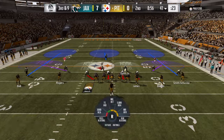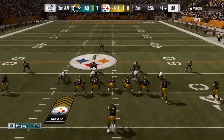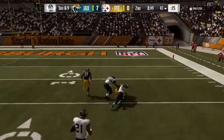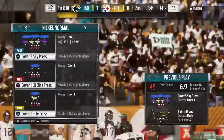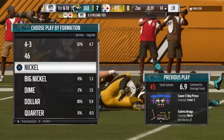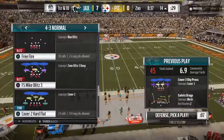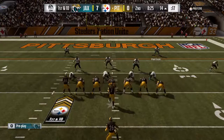Back inside! From the shotgun, it's Roethlisberger. And that's caught inside the 30. And he'll get this way down into Jacksonville territory. A big play on third there for the Steelers. 45 yards. So how about this for field position after the big play? Inside the 15 now as they come up on first and 10.